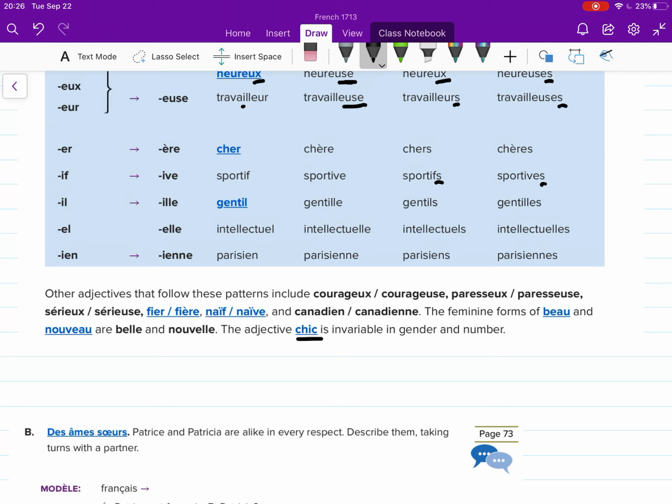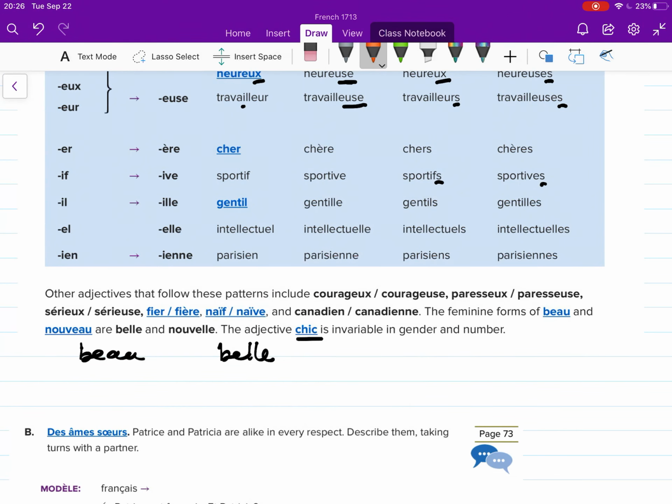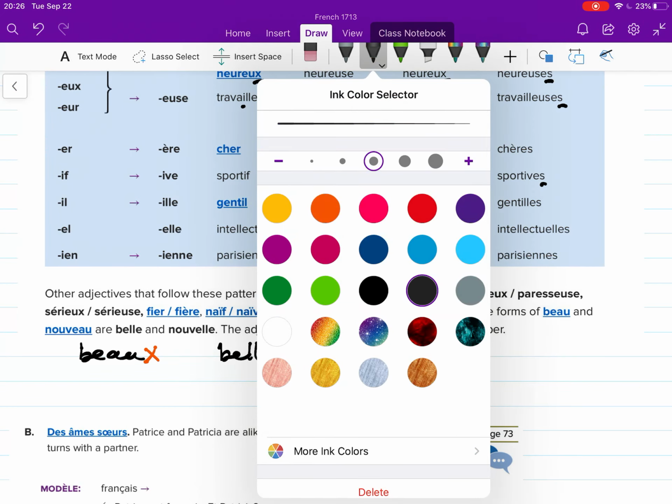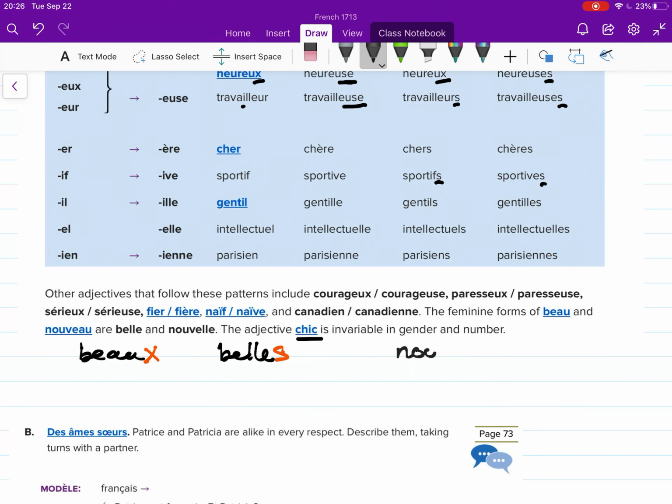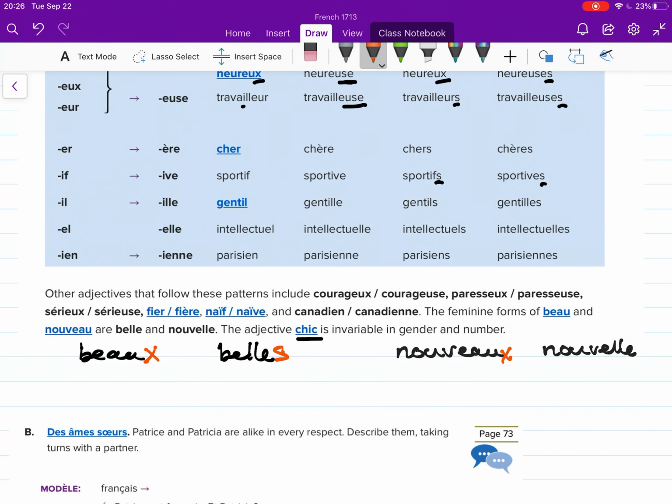But I do want to take a second to talk about beau and belle. So beau becomes belle. In order to pluralize this, I would add an X onto beau and an S onto belle. For nouveau, similarly, we've got nouveau and nouvelle. In order to pluralize, I'm going to add an X onto the masculine and an S onto the feminine.